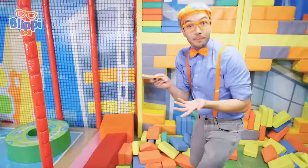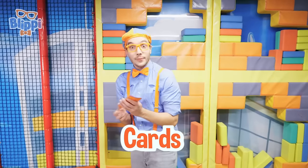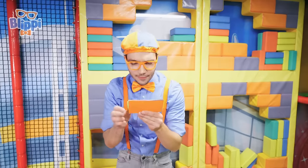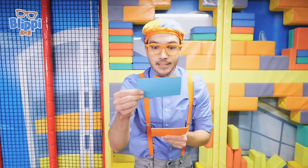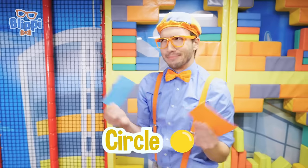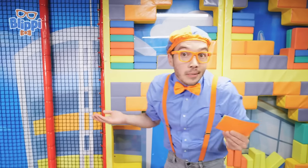Looks like there are some paper cards. I wonder what they say. Ooh, it looks like a game. And the first card says, find something that looks like a circle. I bet we can find a circle. That'll be easy. Let's go look.